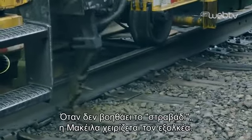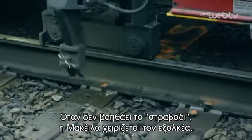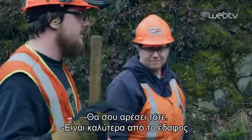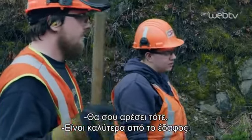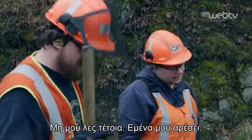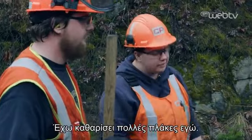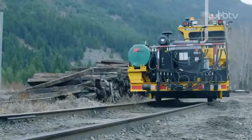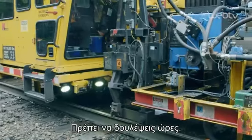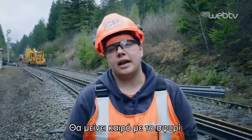When not helping out the rookie, Michaela's job is working the spike puller. How long have you been operating the puller? About a year. You must like it then. It's better than being on the ground. Hey, come on now. I like this. This is nice. I've chucked my fair share of plates. It took me a year before I got a machine. And you also have to put in the hours. He'll be swinging a hammer for a while.